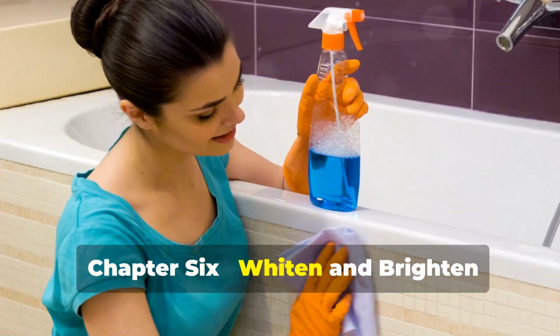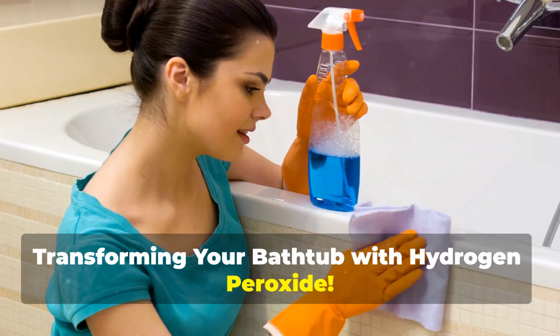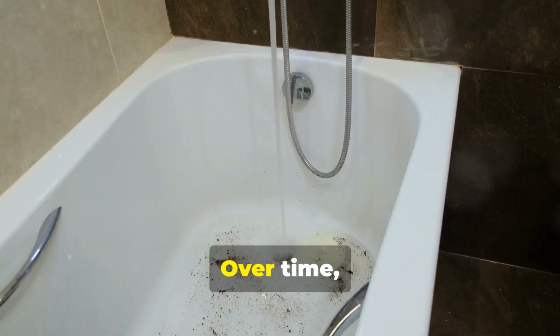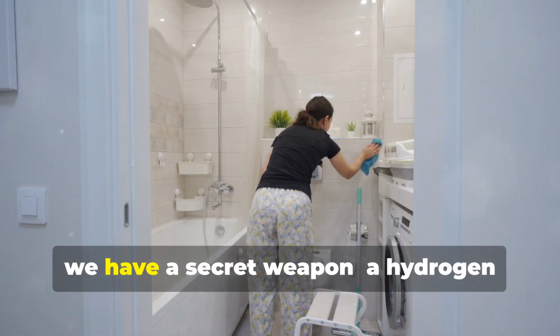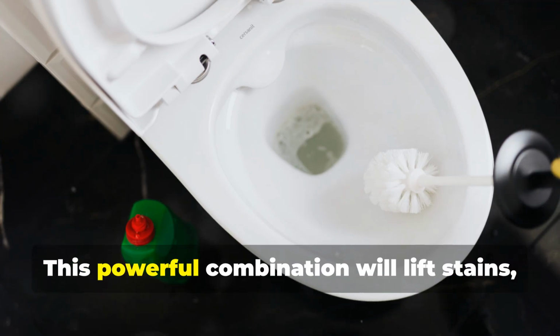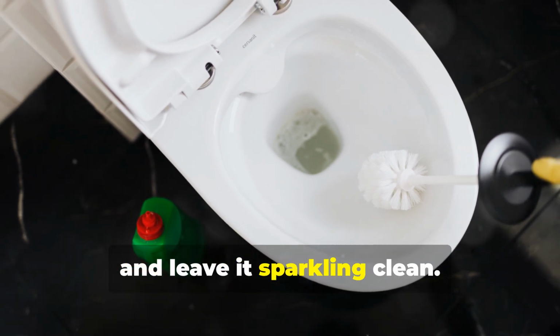Chapter 6. Whiten and Brighten. Transforming your bathtub with hydrogen peroxide. Our bathrooms are looking amazing, but we can't forget about the bathtub. Over time, bathtubs can become stained and discolored. But don't worry, we have a secret weapon: a hydrogen peroxide and cream of tartar paste. This powerful combination will lift stains, whiten your tub, and leave it sparkling clean.